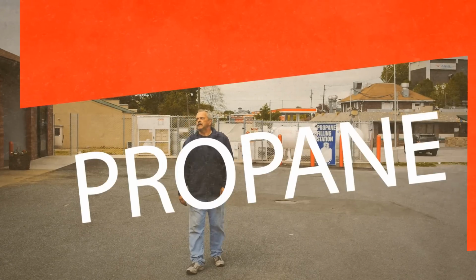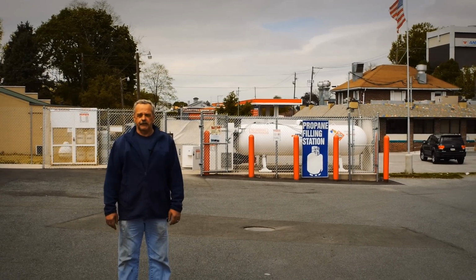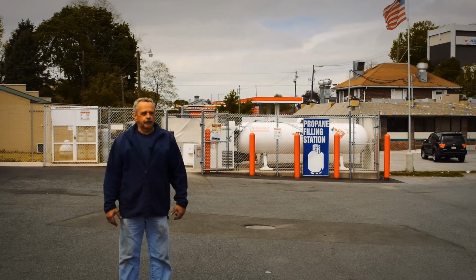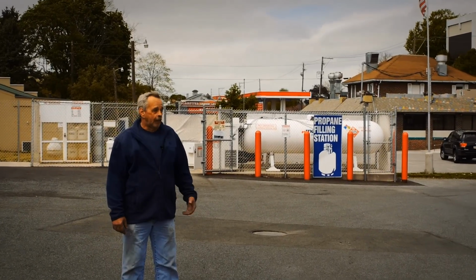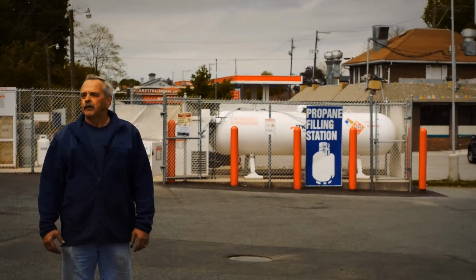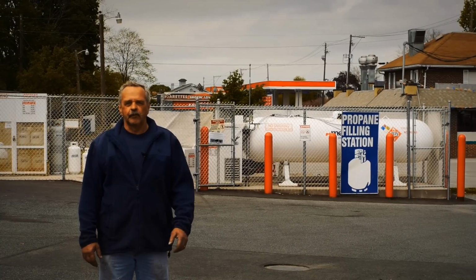Okay, another thing we did at Kleen-Rite car wash for a little added extra income, we actually installed a propane dispensing center. So what you do, people around the area bringing in their propane bottles for their barbecue. We actually fill our 4 truck bottles up here, 100-gallon tanks for our house, and Mike actually does some delivery on top of that.